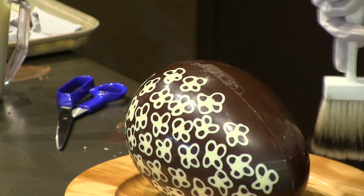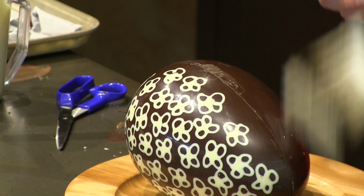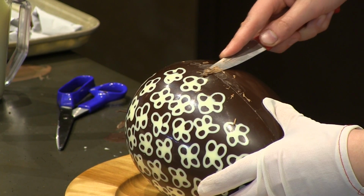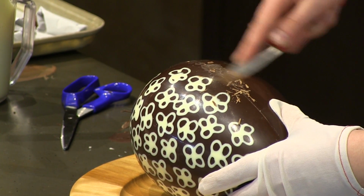This is a specific brush for chocolate. It's made of badger hair. This is an $80 brush. Don't want to lose that one if you ever purchase one. I guard that with my life because I'm pretty sure Lake Champlain Chocolates would not be pleased if I lost that brush. Okay.